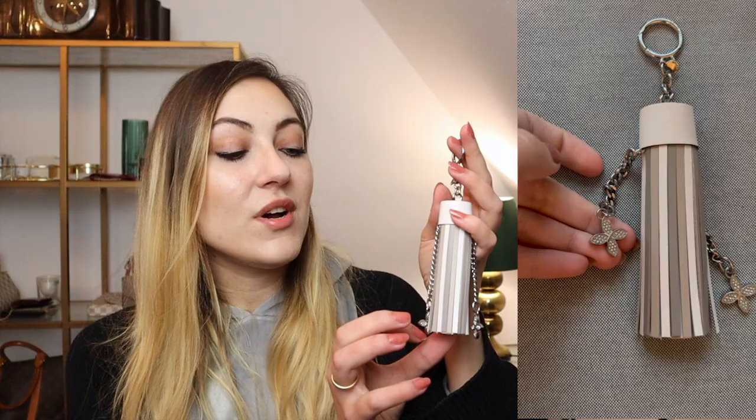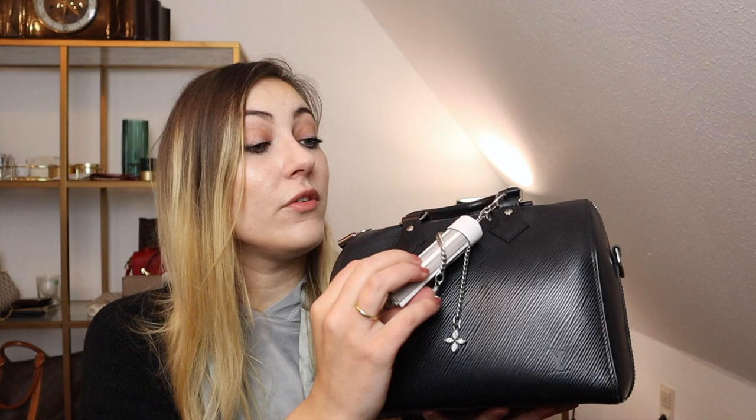It is just a tassel and it has these flower charms that do remind me of Louis Vuitton quite a lot, so that's one of the traits I do not enjoy from Michael Kors that much. They take a lot of very close inspiration from other brands, but the quality of these charms really is very high and they can hold up to luxury bag charm standards. I think this tassel doesn't look the best on this bag, but yeah.